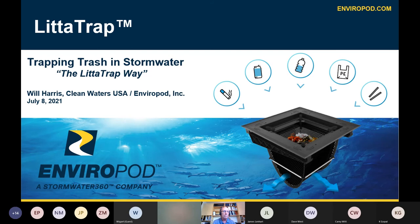This is one of many different types of solutions, but the LittaTrap being one that's been proven to work quite well for gross sediment, trash, and debris removal. I'm going to be showing you some examples of that and give you an idea how easy it really is to use a LittaTrap in terms of its installation, its maintenance, and overall cost savings it provides to your maintenance services and crews out there. So with that in mind, I'll go ahead and get started on the presentation.